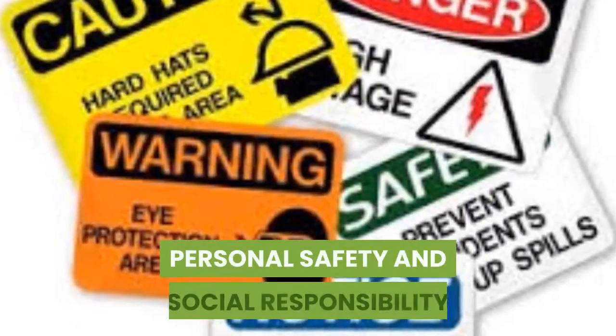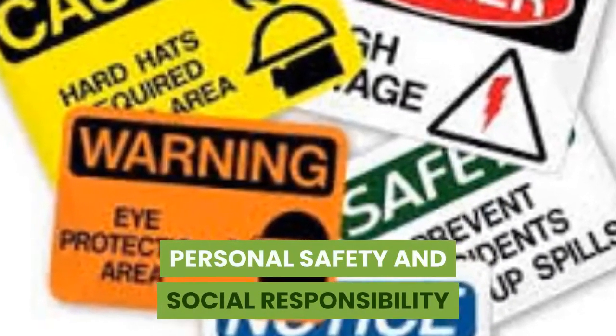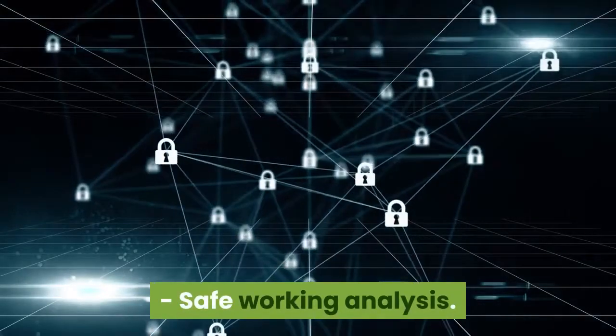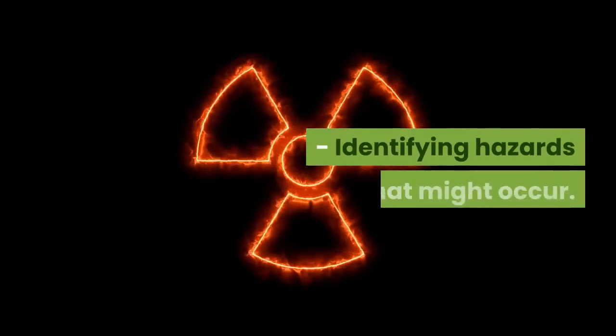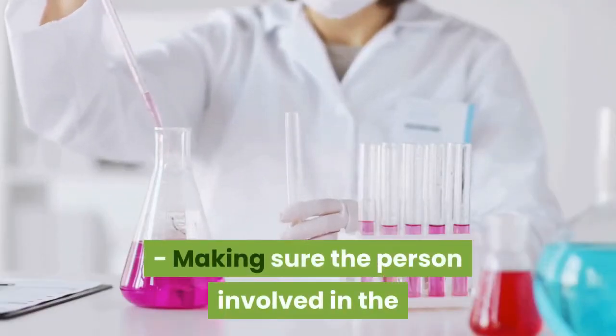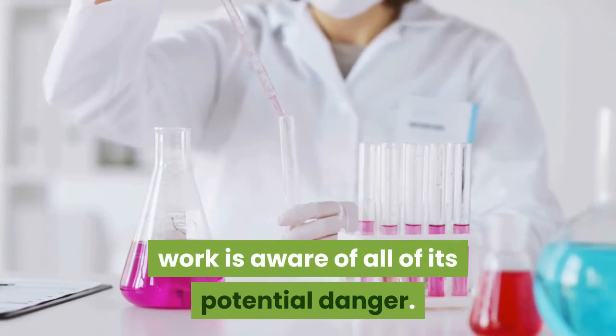Personal safety and social responsibility. Safe working practices. Safe working analysis. Identifying hazards that might occur. Making sure the person involved in the work is aware of all of its potential danger.